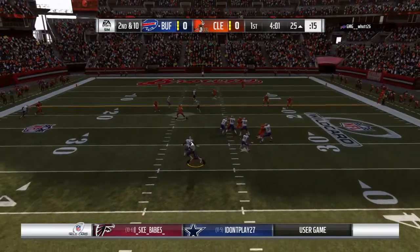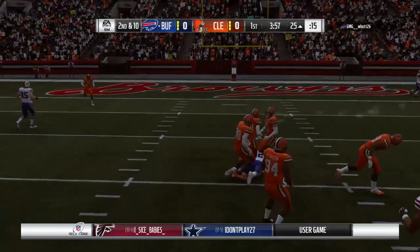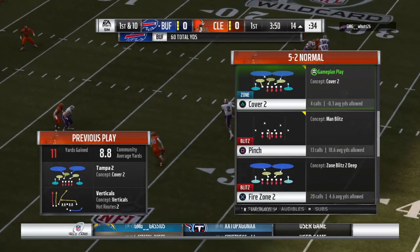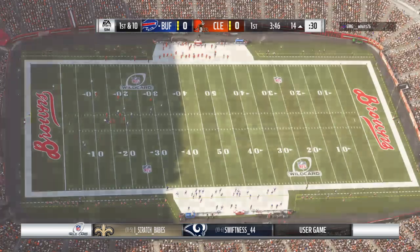And now Jackson will look to throw it. Buying time to his left. And an alley to run. 11 yards and a Buffalo 1st down. Partner, as a quarterback, sometimes you just got to know when the clock has gone off in your head, it's time to go. Tuck it and get all you can.